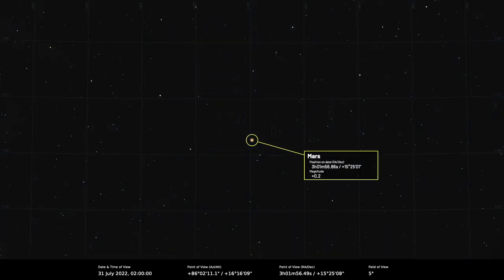But on the 31st of July, Mars will be 1.8 degrees from mag plus 5.8 Uranus. So those two planets will be quite close in the sky as well.